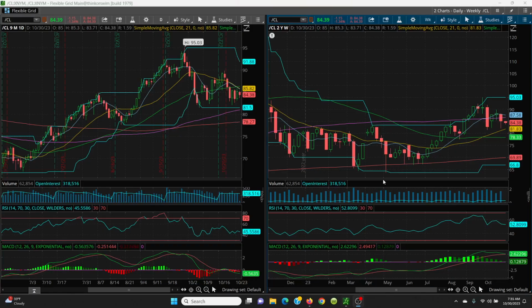All right, here we have crude oil, your daily and your weekly chart. Now, before we get started, everything is going to go off as usual this week. Your API numbers for crude will be on Tuesday at 4:30. Your EIA report for crude will be at 10:30 on Wednesday. And then your natural gas EIA report will be on Thursday at 10:30. And then your rig count will be at 1 o'clock on Friday. Okay, let's get started here.